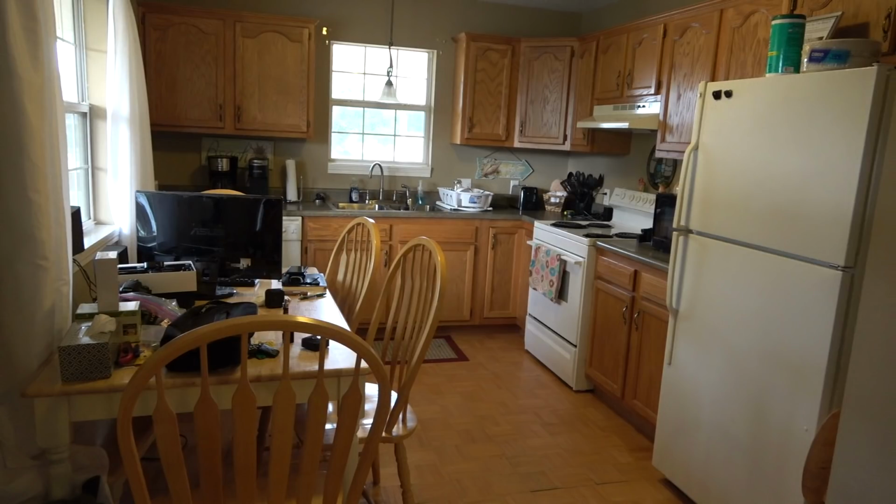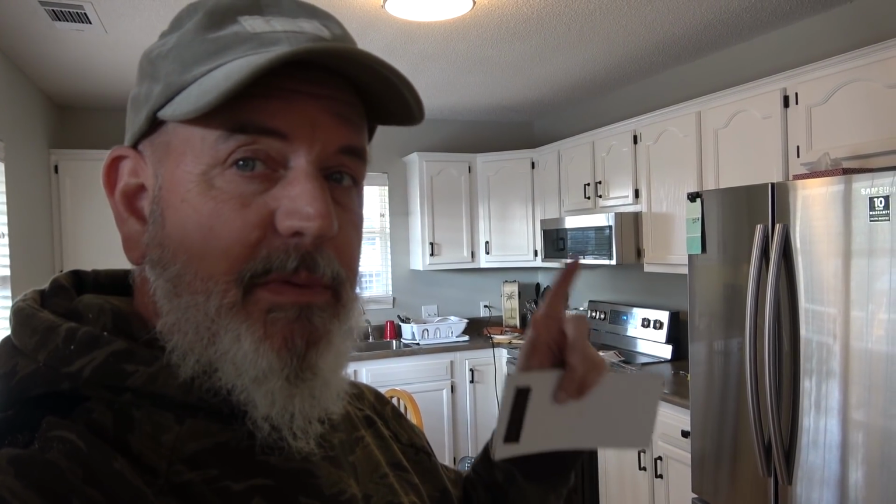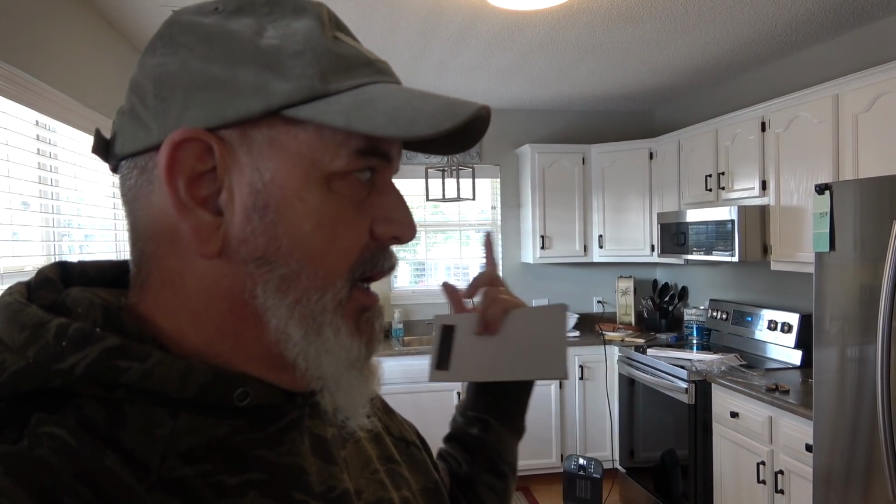Let me show you the before on the kitchen. And then this is the after. So we painted all these cabinets, we painted the interior, we replaced the light fixture, put blinds, all new appliances, and we did all of this.